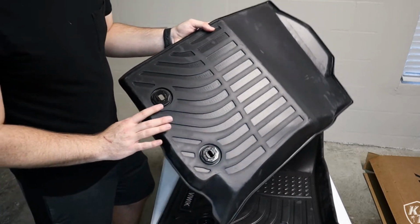Especially if you have an SR, SR5, or Sport trim where you have those carpet floor liners. In my opinion, they're garbage. You're definitely gonna want some more protection, so go with some all-weather floor liners. And on the market today, there's a huge range of floor liners you can get.